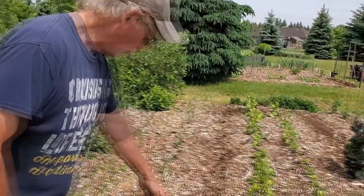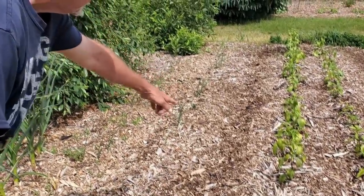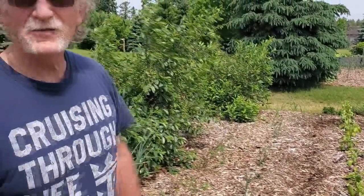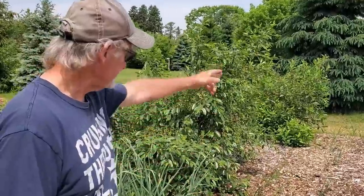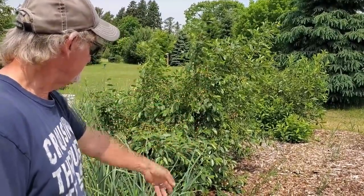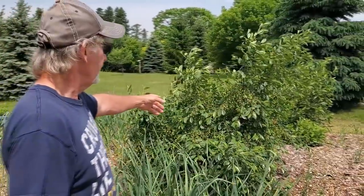This is more beets, which are getting big. You can see them, but I gotta watch the rabbits too. They love the beets. They rip them out. As soon as they get to a certain size, they just rip them. Then I got more onions down here. And these are those cherry bushes I showed you up there.